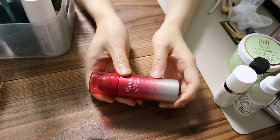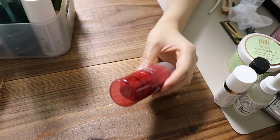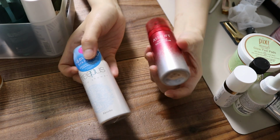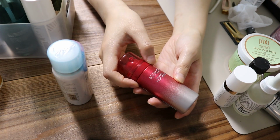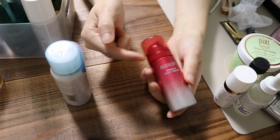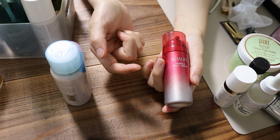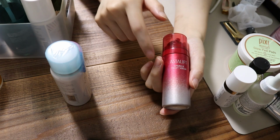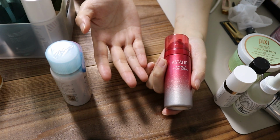This is another random deluxe size sample. By the way, these two are both Japanese brands. And if you don't know, this brand, Astalift, is a film brand. Do you know the camera roll, the camera film? This is originally a camera film brand. It's called Fujifilm, I believe.